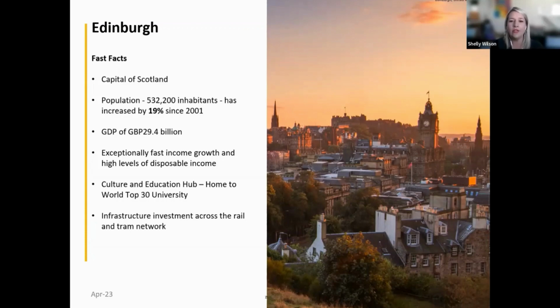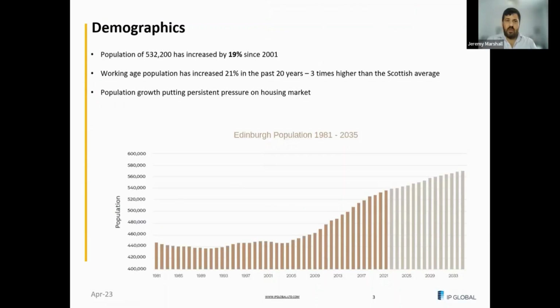And obviously, when we're talking about these properties, we talk about the education as well as the regeneration that's happening in the area, just to provide some confidence around it.